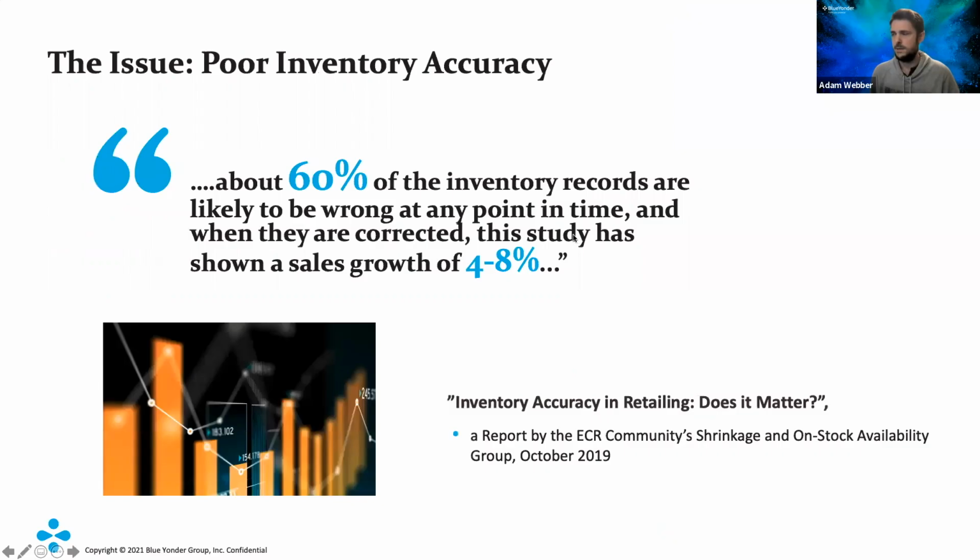On to the first of those. What's the business problem that I'll be talking about today? It is about poor inventory accuracy. If you think of a large supermarket, a grocer, they have tens of thousands of products and hundreds of stores. Over time, their inventory just becomes inaccurate, and this is costly to them. The quote here from this study is that about 60% of inventory records are likely to be wrong at any point in time. They estimate that if they're corrected, then you could achieve a 4 to 8% increase in sales. So a significant problem with a good prize to go after. That ticks our box number one: what's a business problem?